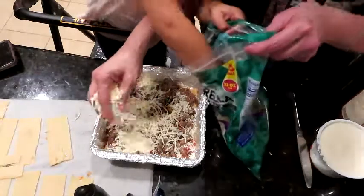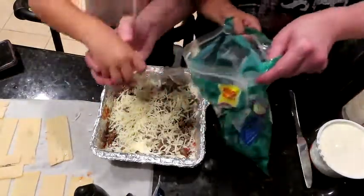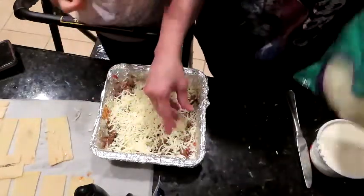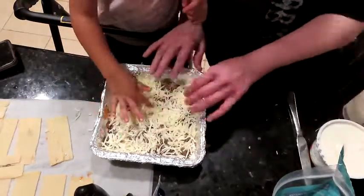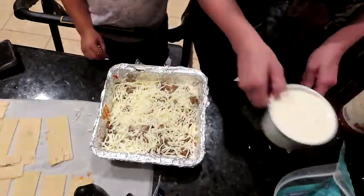We're gonna get a handful of mozzarella. Let it go all around. Okay, thank you. You're welcome. Okay, we got our mozzarella. We're gonna get some of our ricotta cheese.